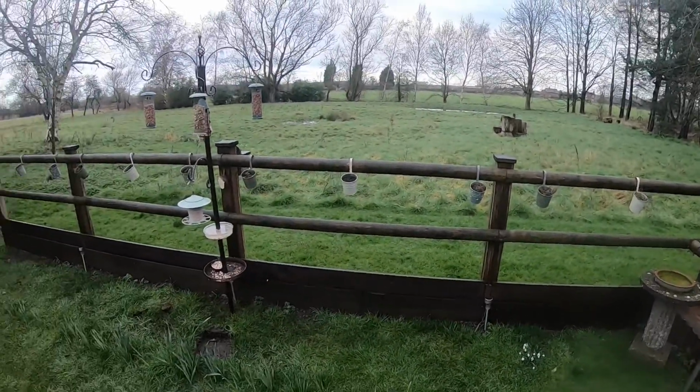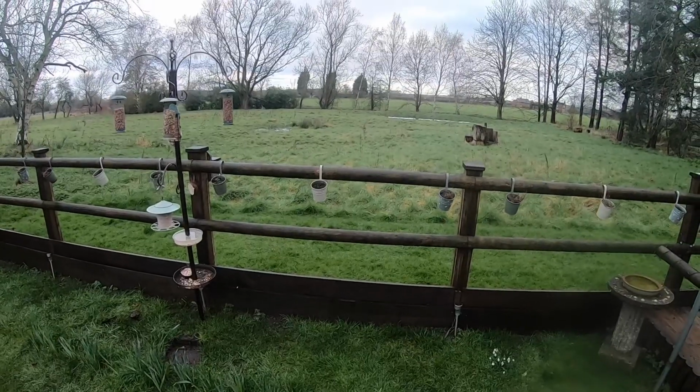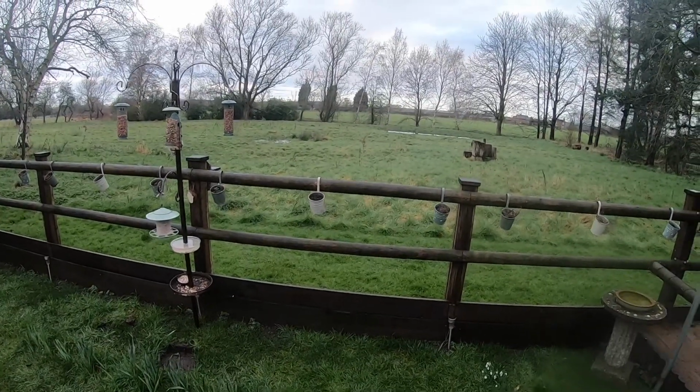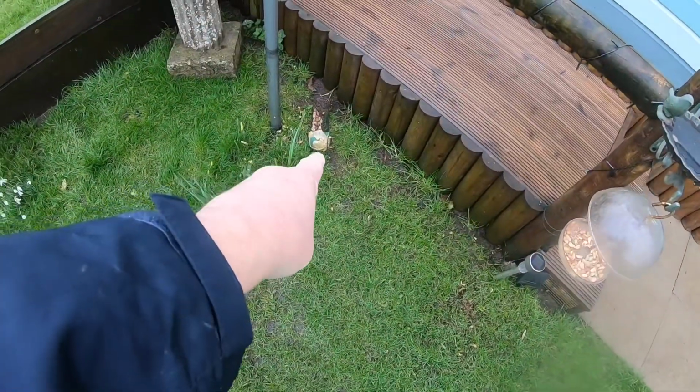What a lovely morning here in Lincolnshire. A bit damp, a bit wet, but very, very nice. Other than the blooming squirrels. Done the bird feeder again.